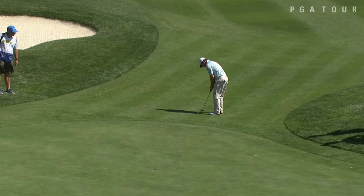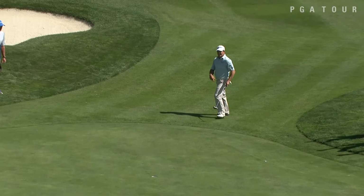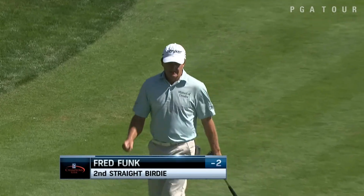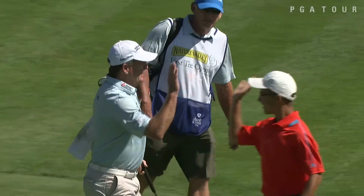Fred Funk on the 12th, using the putter from just off the green, coming off birdie on 11. And you can make it back-to-back birdies for a clean card on the back nine. He has five top 10s this season, looking for a second win of the year.